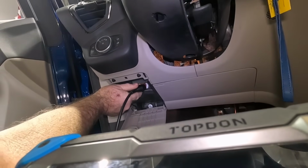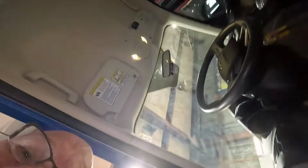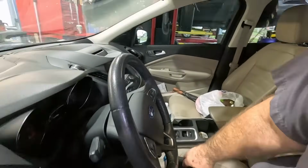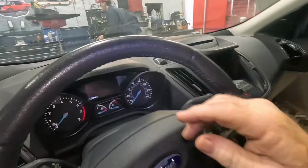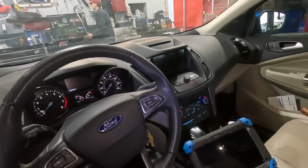Get a little OBD action. Ooh, you came unscrewed. Sorry about that. 2018 Ford Escape. One of the best vehicles ever made if you're a mechanic, simply because of the revenue it generates. 72,719 miles. About the life expectancy for your average Ford Escape.